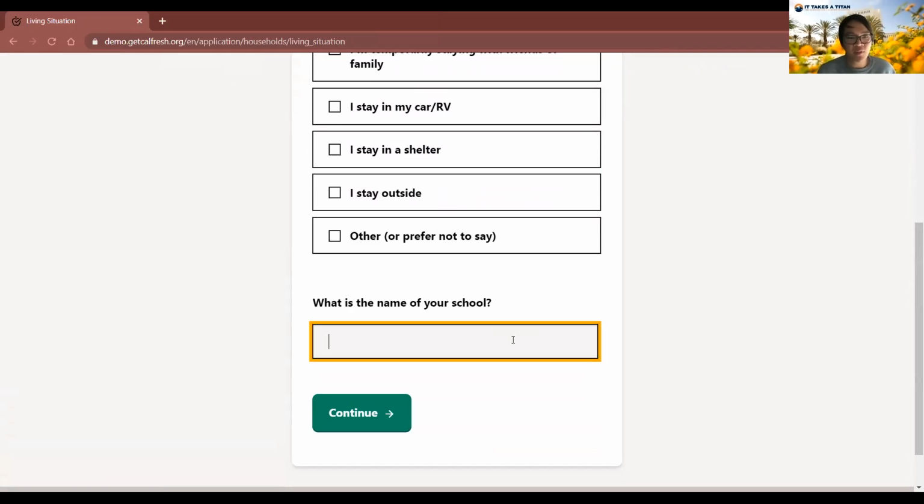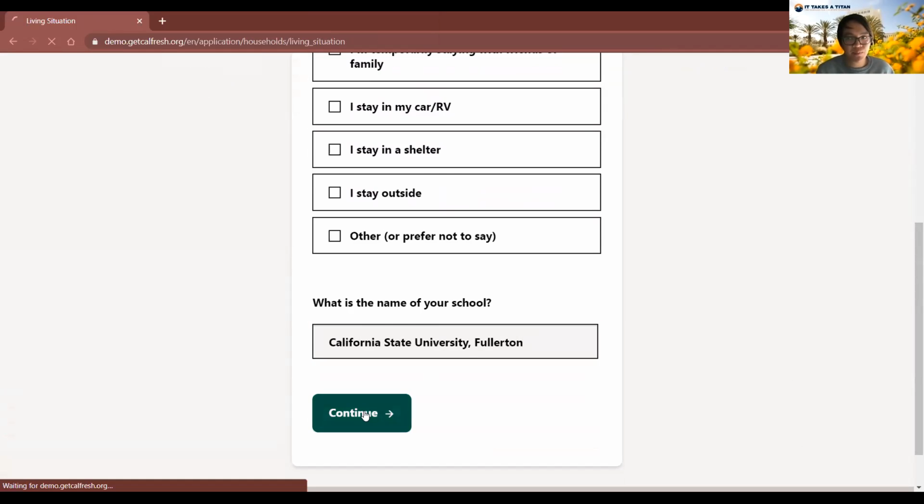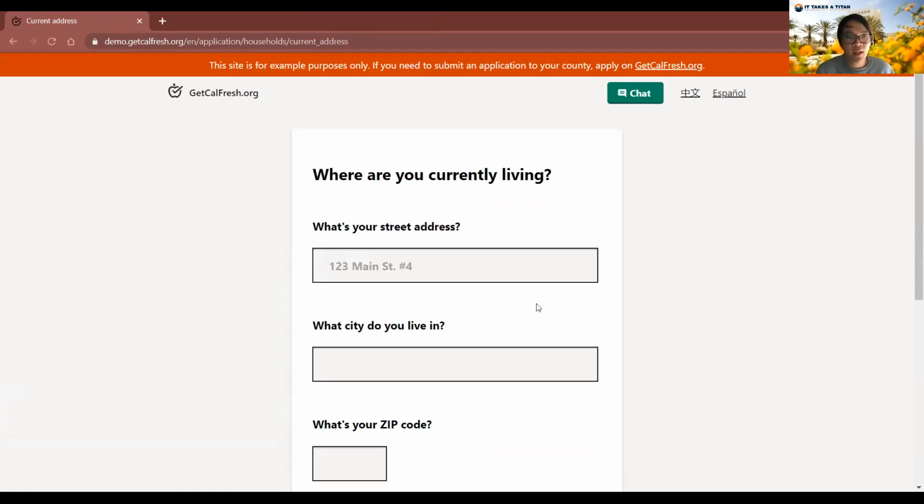And then what is the name of your school? So what I always tell students is to type out the full name of the school. So California State University, Fullerton. And so current address, we can go ahead and put 1234 Livingsdale Street. And then we can put apartment number 8 afterwards.